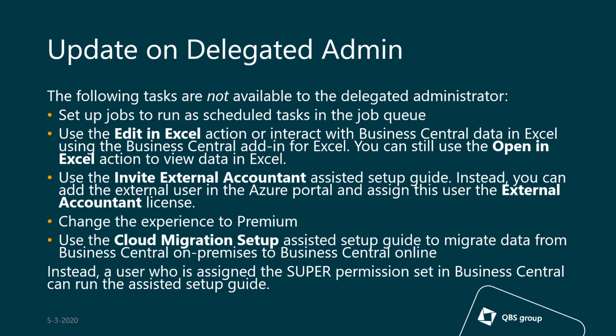Instead, a user who is assigned the super permission set, so if it's just a user in the Business Central tenant or an internal admin, those users are capable of running the cloud migration setup, for example. Good to know, and also the link is available and shared with you by sharing this presentation.